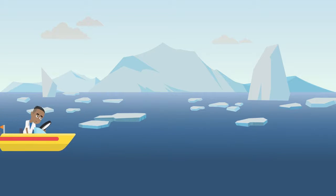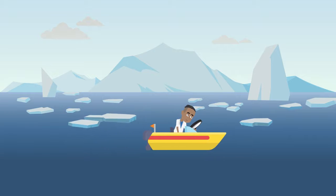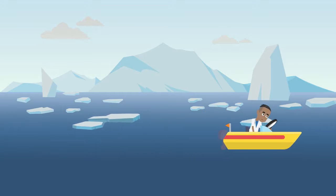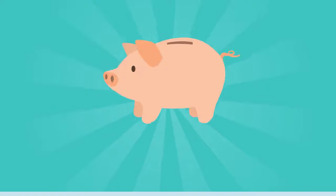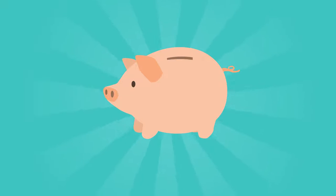To learn about glaciers, scientists and Arctic explorers go to Greenland and collect samples from these ice sheets. Funding for these trips is difficult to secure, but oftentimes explorers will start training and preparing before the funds come in. When the money is approved, they'll need to be ready to leave.